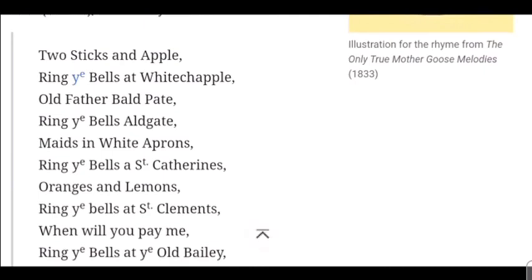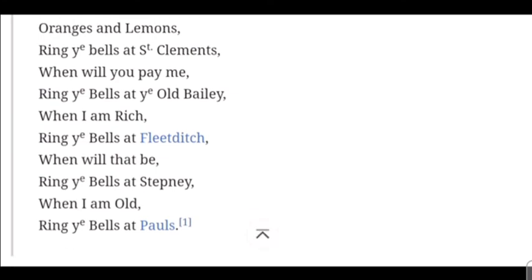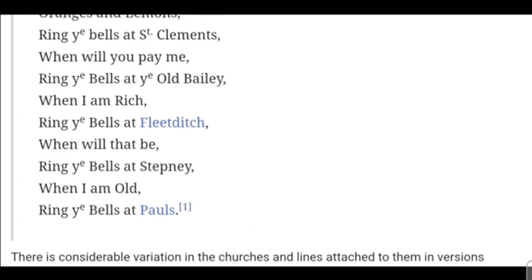Two sticks and an apple, ring ye bells of Whitechapel. Old father baldpate, ring ye bells of Aldgate. Maids in white aprons, ring ye bells of St. Catherine's. Oranges and lemons, ring ye bells of St. Clement's. When will you pay me, ring ye bells at Old Bailey. When I am rich, ring ye bells of Fleet Ditch. When will that be, ring the bells at Stepney. When I am old, ring ye bells at Paul's, which is St. Paul's.